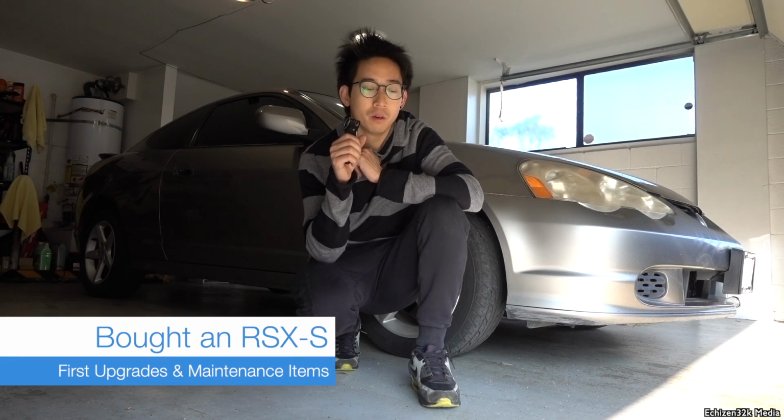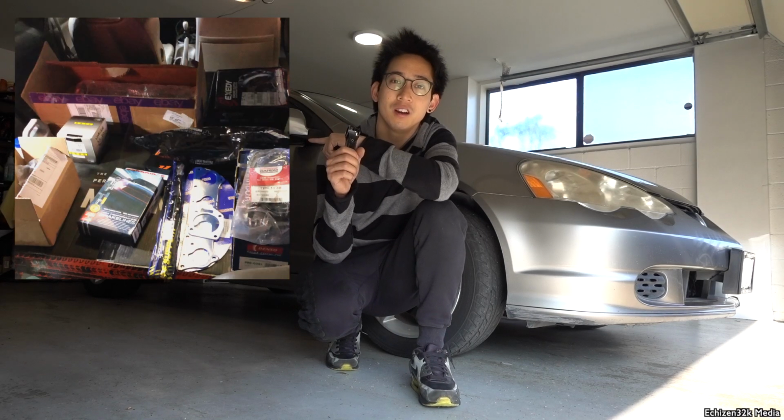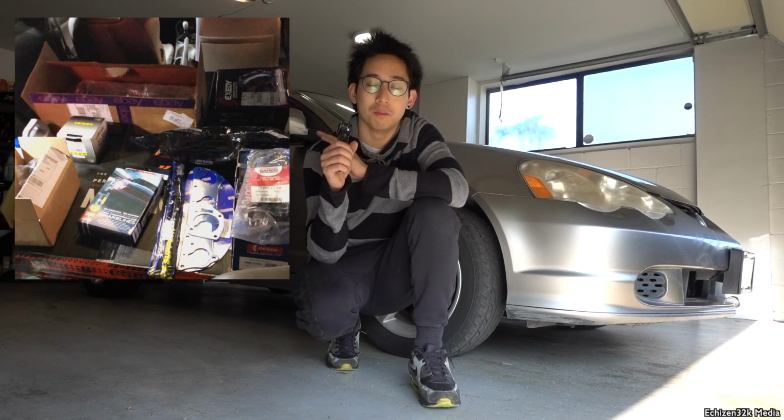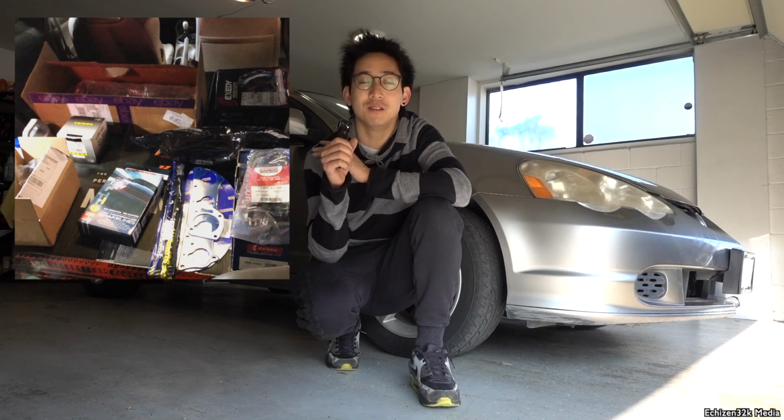I don't really know exactly what I'm gonna do with it. I'm also thinking about maybe selling it back. It just needs a couple of things here and there that will make it better, just like regular maintenance. And I already bought a lot of the stuff, as you guys can see right over here. So we'll go over that in a little bit, and then go over a couple of things that need to be done.